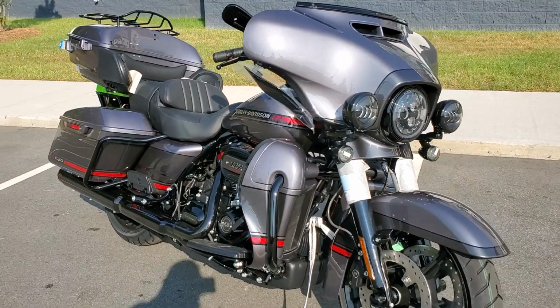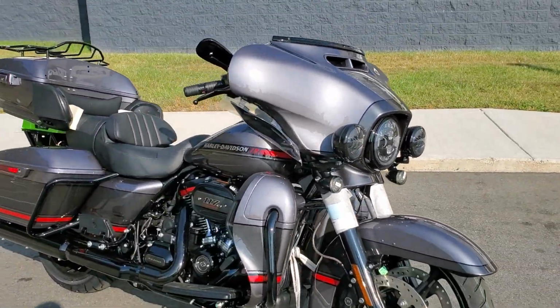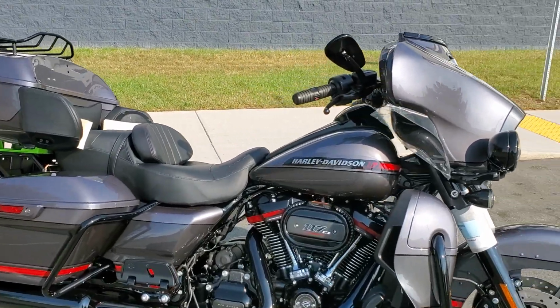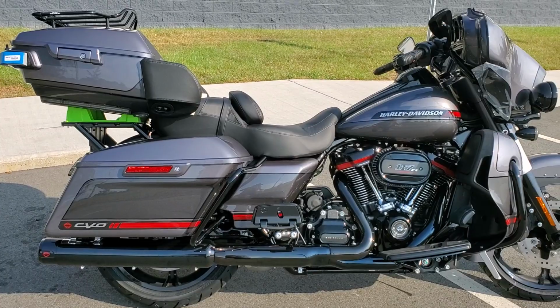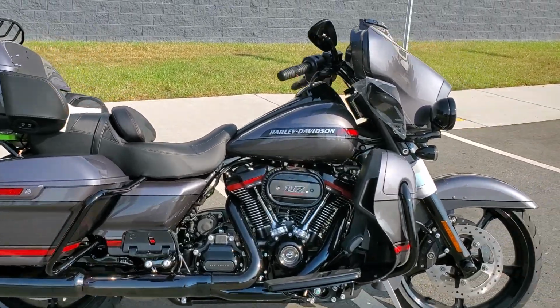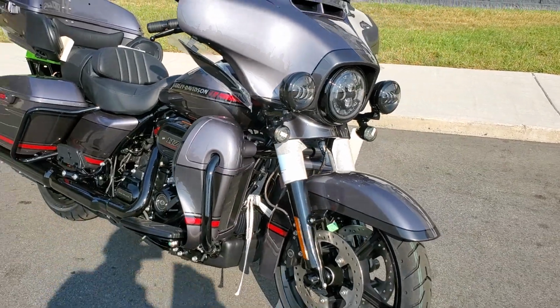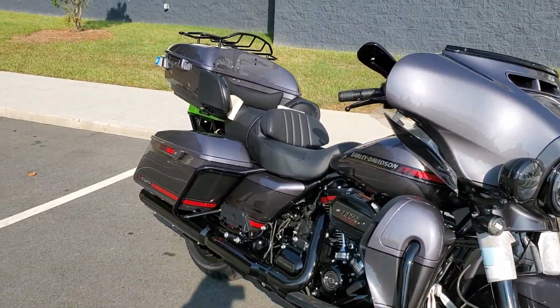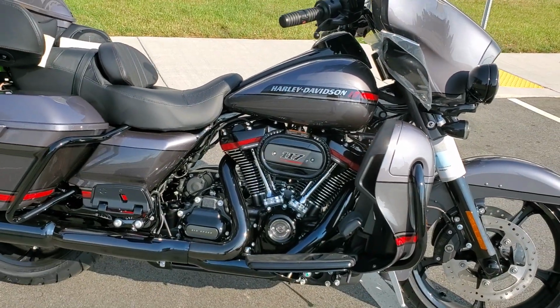But the real reason why I pulled this out front, still in the plastic, not even final assembly completed yet on it, is I wanted to go over some of the awesome new features that they put on the CVO Limiteds, and some of these features are available as options on the other touring models. So I just kind of want to go over some of the new stuff with you, and of course I'll go over the other details on the bike real quick for you. But let's talk about new stuff.